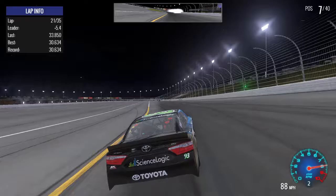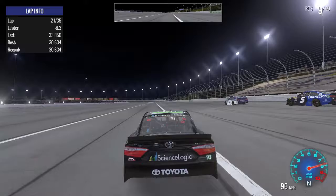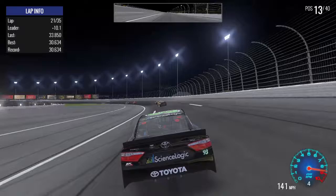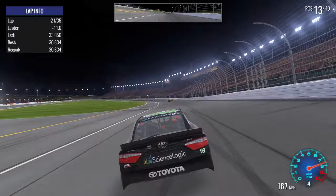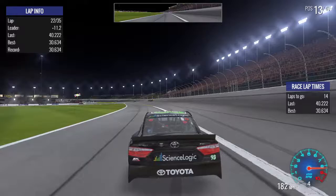Wow. I don't know what happened on that pit stop, but our tires are something. I don't think it's our tires, it's just our setup is done. I can't control the car anymore. I didn't loosen it up, I didn't make any adjustments. Now we're 11.1 seconds back. There goes our race. 14 to go, yeah, there's no way.